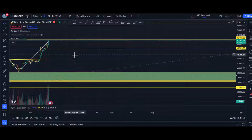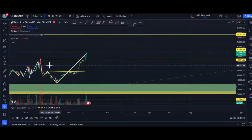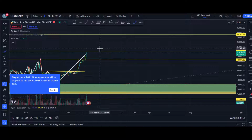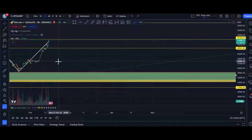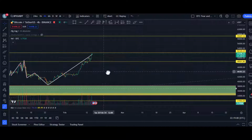I was actually thinking that it might create a small little cup and handle, so that would create the cup and then the handle, and we would sort of consolidate in that area before a potential breakout. But Bitcoin is too bullish for that. So bullish for that, in fact, that it just said no. It said no, I'm still gonna push out, and that's what it's done.